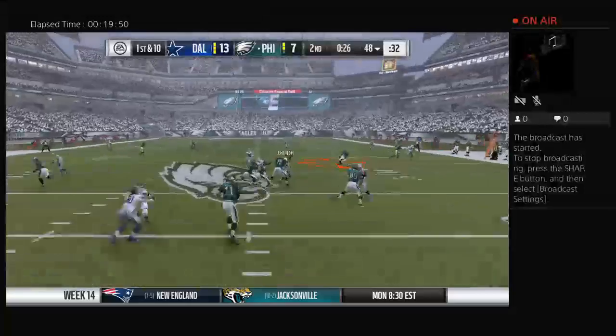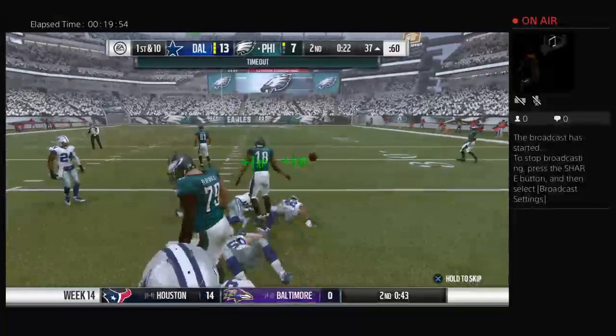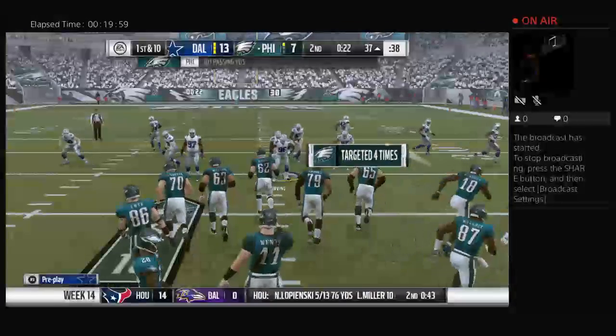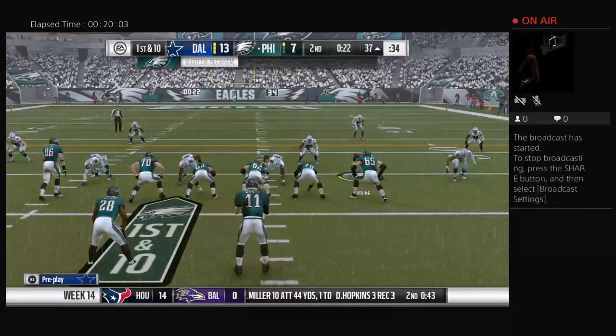On 1st and 10, here's Wentz. Complete on the right side to Green Beckham. And he's brought down. Now hold everything here. We're going to get a timeout by the offense. So that means they're down to 1 remaining here as we head toward halftime.